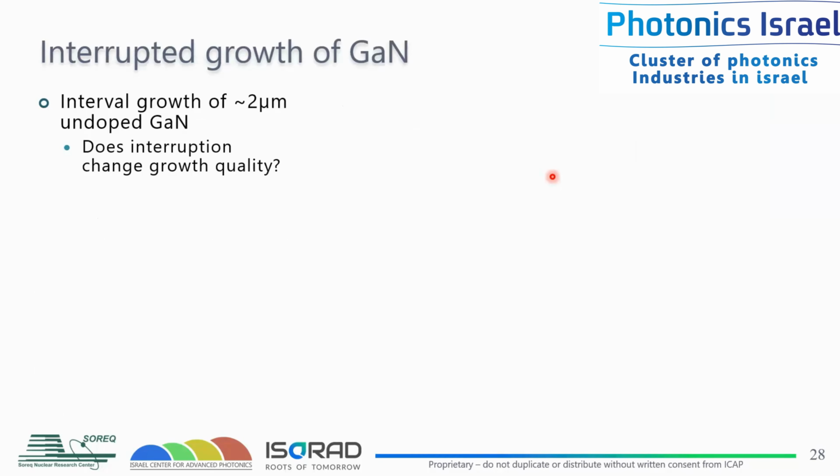Finally, I wanted to tell you a little bit about us. These are really experiments just now, where we've been growing gallium nitride with interrupted growth. As I said, gallium nitride tends to be a bit slower than MOCVD. So in this case, we grew 2 microns of undoped gallium nitride. In one case, we grew the 2 microns in one go, and in the second case, we grew first about 2/3 of the layer, and then the last third on another day. In between, we moved the wafer out of the growth chamber and brought it back. The question we're asking is, does the interruption change the growth quality?